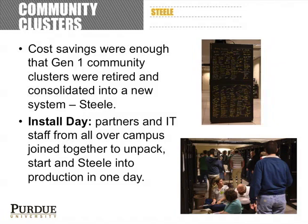So we actually did some preparation, and then when the nodes were delivered, we got help from all of the IT staff on campus and installed the entire cluster in a day, roughly 1,000 nodes, and we were actually running production jobs by the afternoon.